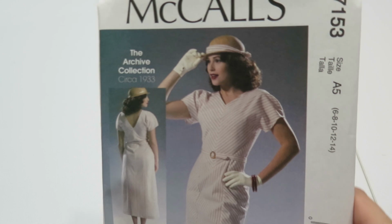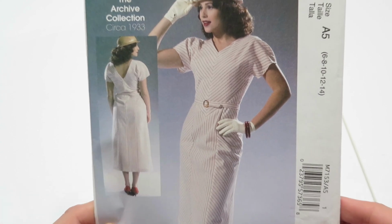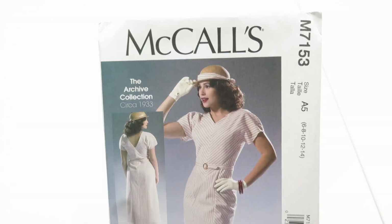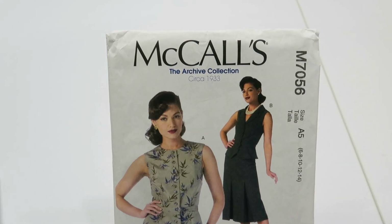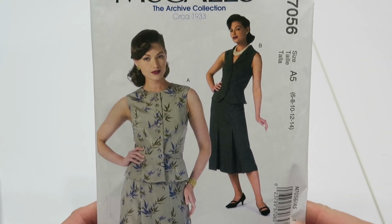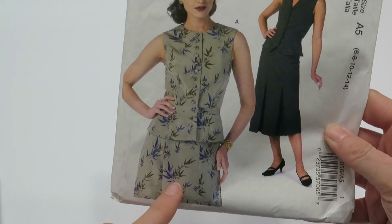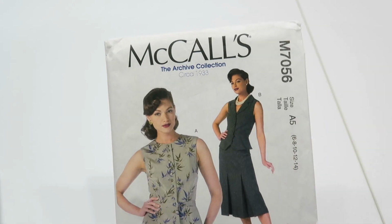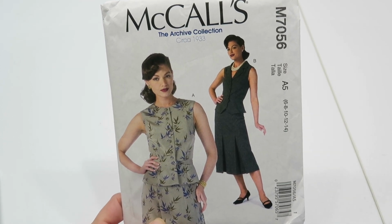Next is a McCall's archive collection from 1933. This was another option for the picnic dress I was thinking of. Super cute. Well, they're all super cute if I bought it. Oh, and look, I have another one. Surprise, surprise. It's another one from the McCall's Archive collection. This is 1933. This one is just the top. You have to buy the skirt pattern separately. And my cousin and I, we kind of tag team on these. And I think she owns the skirt pattern. So, yeah, that's cute.